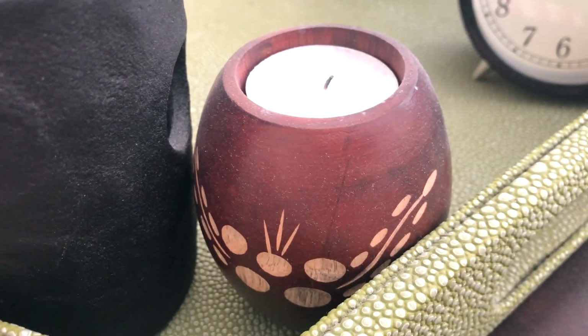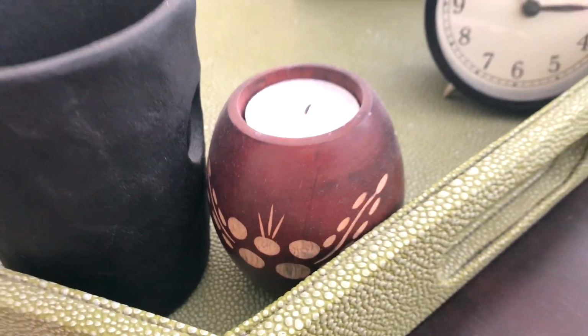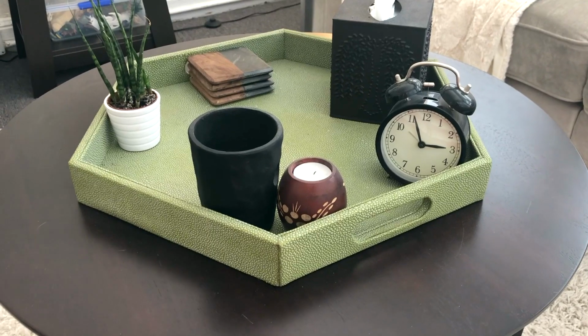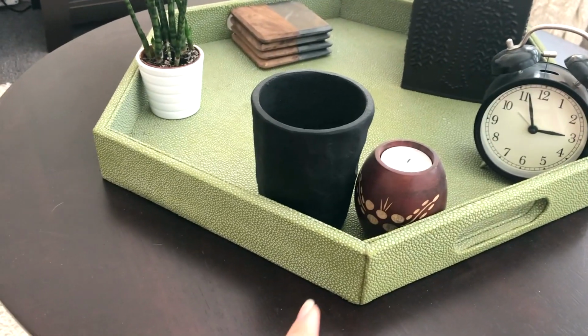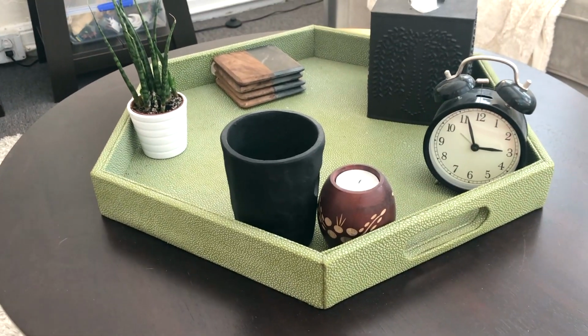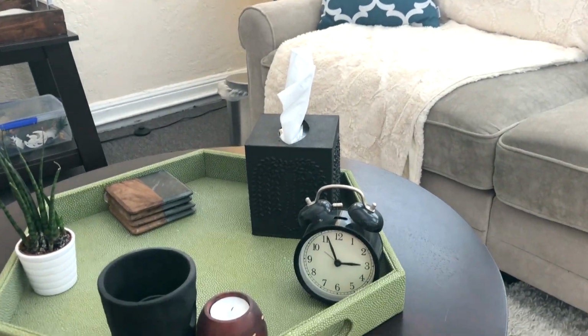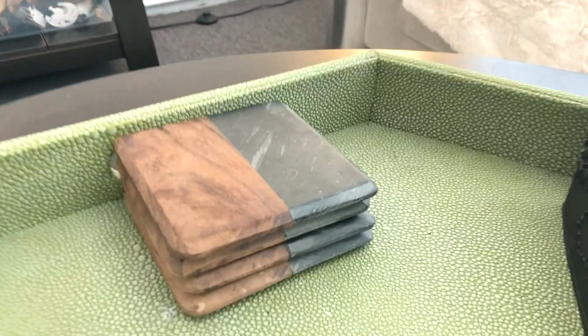This little candle holder a friend of mine brought back from Thailand. There's a Thailand theme. I've never been, but I've had so many friends go. And this little tray on top, I actually found that at Goodwill. So it's perfect. I think it kind of fits the theme of the room pretty nicely. And I got these little fancy coasters at Amazon.